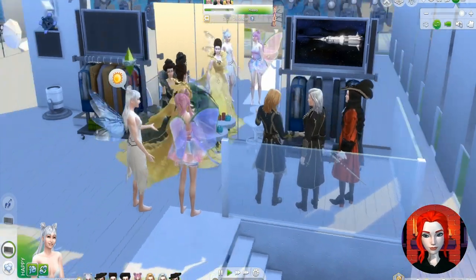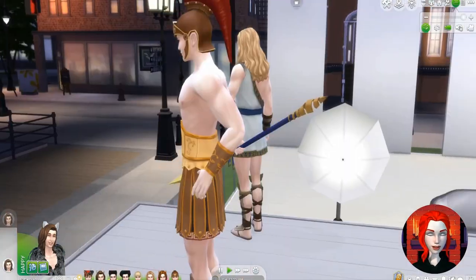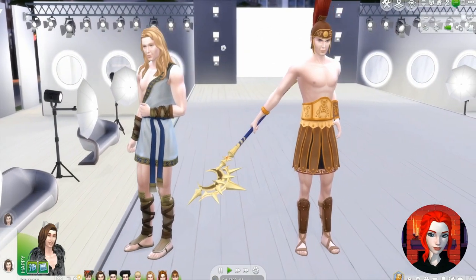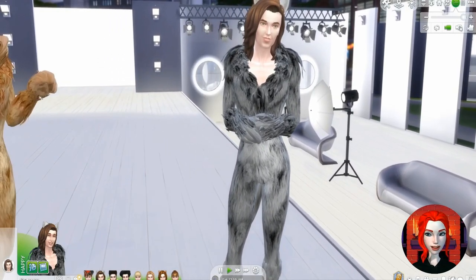We're just giving you a look at what they look like live, all the costumes that we've seen here. I think we have two more batches. These are two gladiators, one citizen and one gladiator. The first one is a full body outfit, the second one is separates. And the second one is a full body outfit, cat costume.